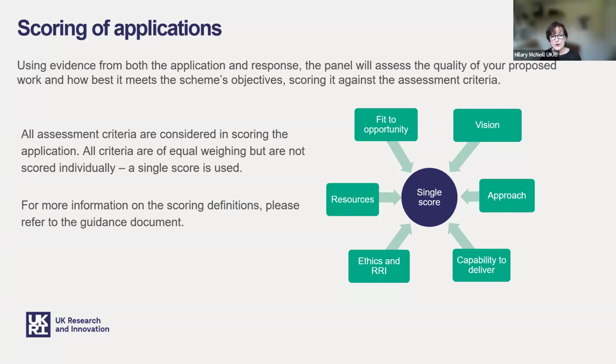Remember that they will consider all assessment criteria in scoring your application, and these will all be equally weighted and not scored individually. The panel will reach one single consensus score, taking account of all criteria. You can find more information on scoring definitions in our guidance document.